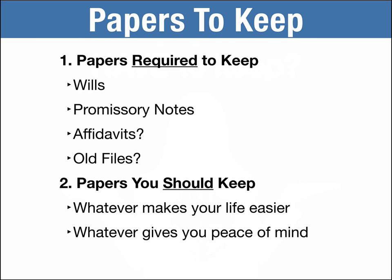But if you make the Venn diagram, papers I should keep because it makes my life easier, then you don't need to worry so much about what you're required to keep, because that's going to be included in everything that you feel is something that will make my life easier.